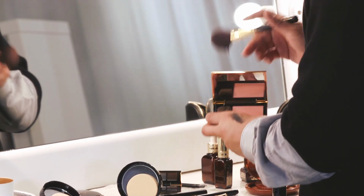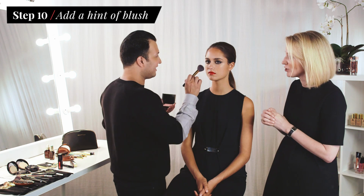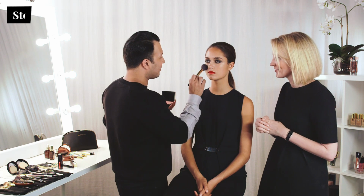And just as a recap, Victor's already prepped the base completely using foundation, and you used Kendall's favorite foundation. We use Double Wear To Go, which is Kendall's favorite foundation, as well as mine. It's a beautiful foundation. It gives you really incredible coverage.